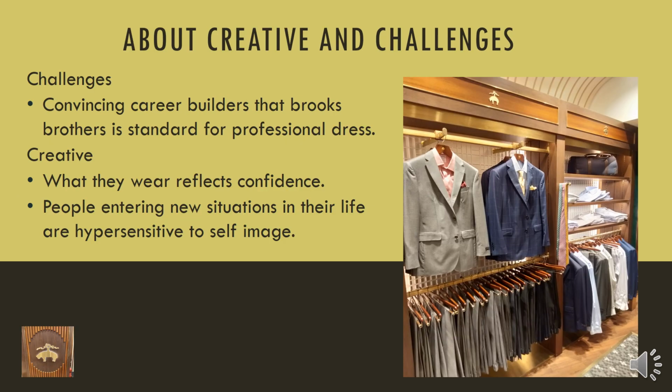About creative and challenges. Challenges: convincing career builders that Brooks Brothers is a standard for professional dress. Creative: what they wear reflects confidence. People entering a new situation in their life are hypersensitive to self-image.